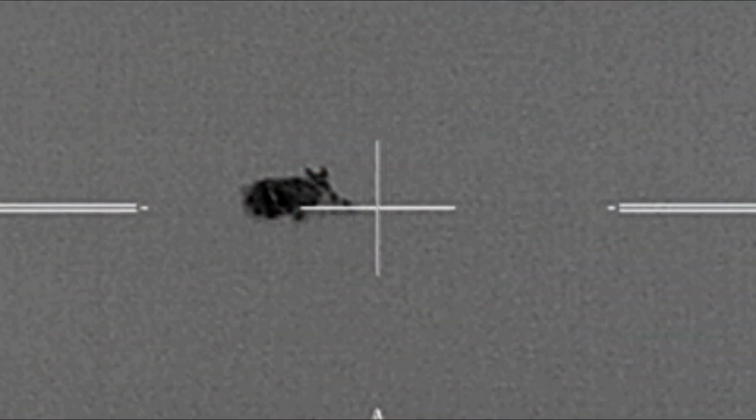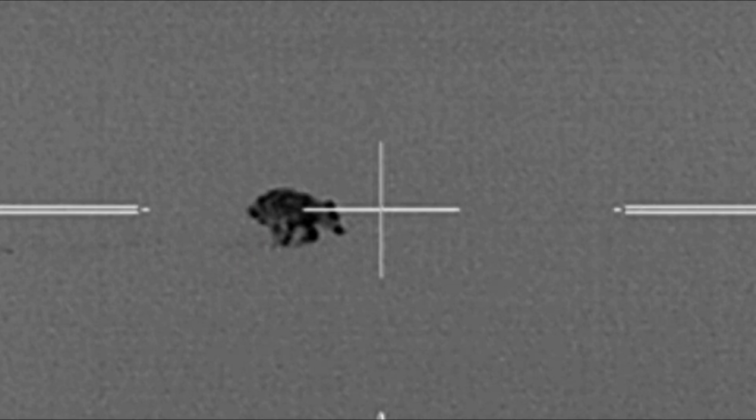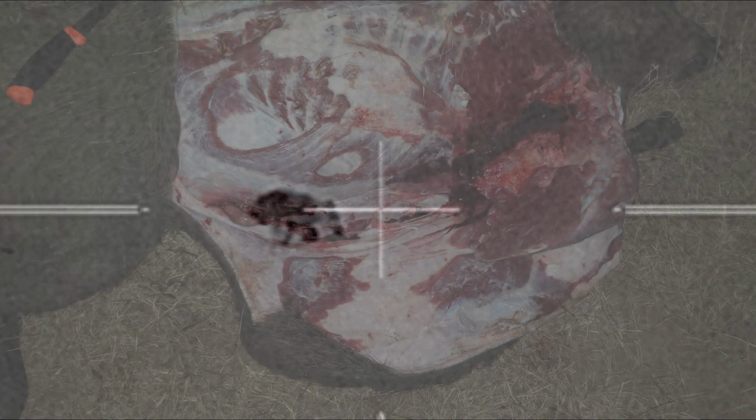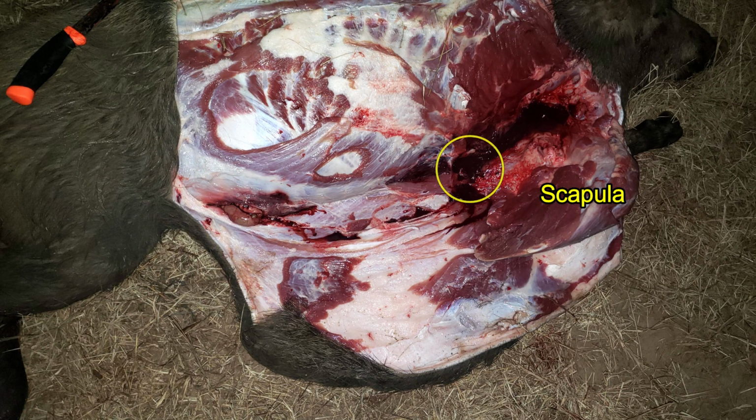Here's the last frame before the shot broke in boar number two, and this is where the shot impacted. For both of these shots, this boar was on the move. And here you see the last frame before the shot broke, and then where the shot actually impacted. Both of the shots entered low, the first shot being below the scapula being peeled back that you see there, and the second shot going through the abdomen that you see on the left.